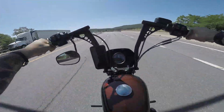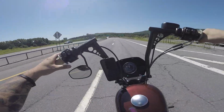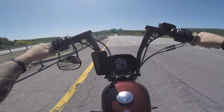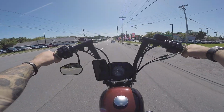Is it comfortable? No, not really at all. Not really meant for long highway drives, you know? They're just small, light motorcycles, but you can do it. There's no doubt about it. This is one of the major highways that it's hard to do it on.